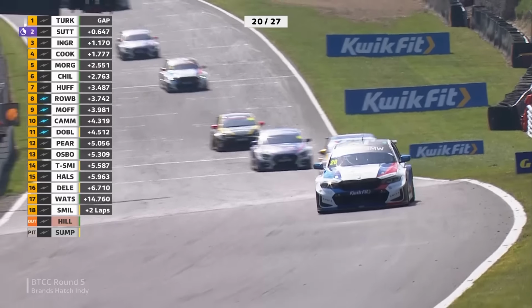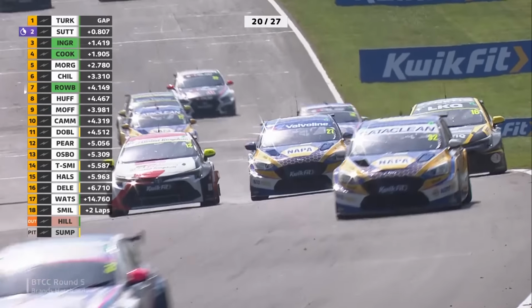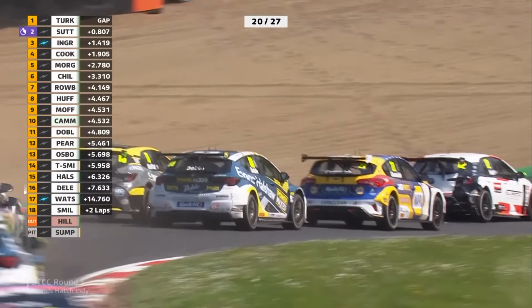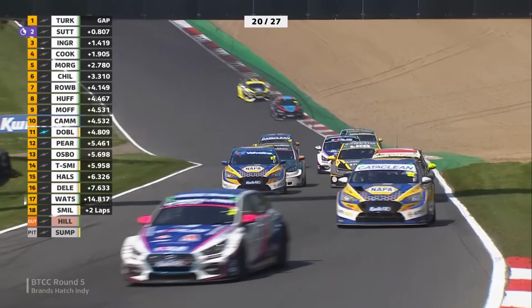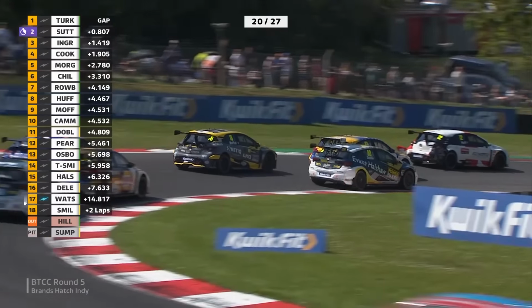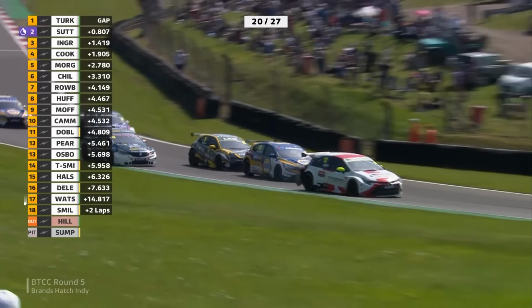He's probably having a chat on the radio. Well, there wasn't a lot of love lost between the team and the scrutineers at Donington for different reasons, and it's going to be the same conversation in a way, possibly. Right, meantime, Huff, Camish, Doble, Moffat, they're all busy squabbling as they come up the hill. So Morgan is up to 5th. Adam Morgan is the man to watch in a sense now, because with the pack all closed up after that safety car, he's the best of those on the soft tyre, and he's making his way up from 15th place.